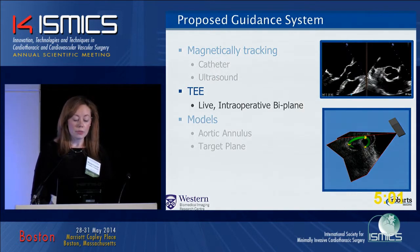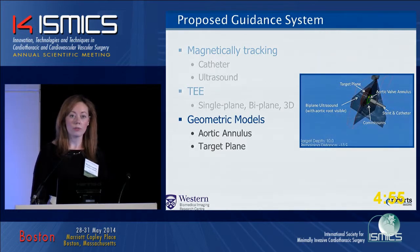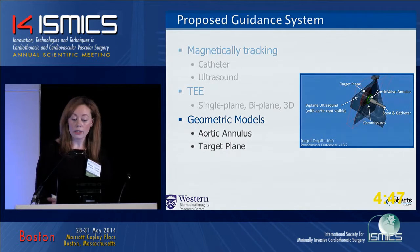We used a Philips IE33 transesophageal echo probe for biplane imaging. And from this transesophageal echo image, we generated geometric models of the aortic valve as well as a target plane, and models of the TAVI valve itself and stent catheter. And this was all shown on a common coordinate system shown here to the right.